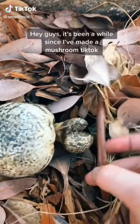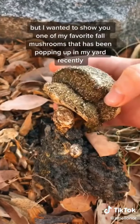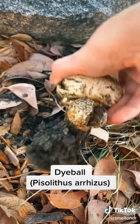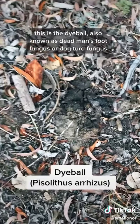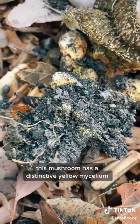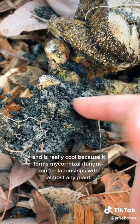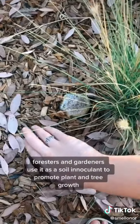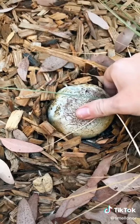Hey guys, it's been a while since I've made a mushroom TikTok, but I wanted to show you one of my favorite fall mushrooms that's been popping up in my yard recently. This is the dye ball, also known as dead man's foot fungus or dog turd fungus, and, well, you can see why it's called dog turd fungus. This mushroom has distinctive yellow mycelia and is really cool because it forms mycorrhizal relationships with almost any plant. Foresters and gardeners use it as a soil inoculant to promote plant and tree growth.